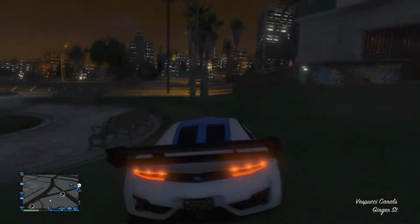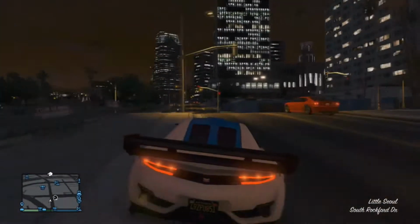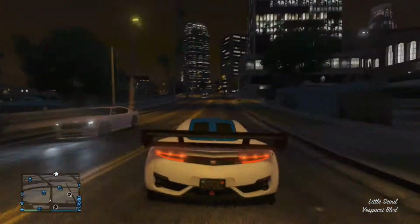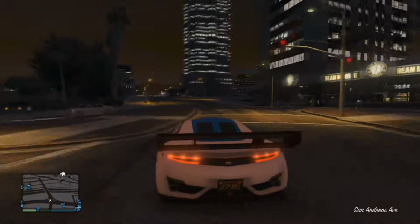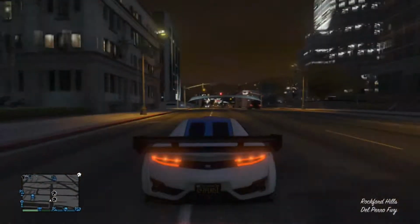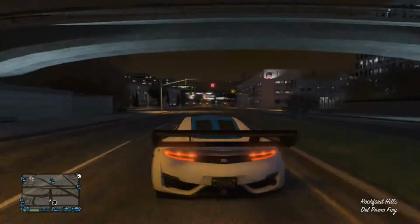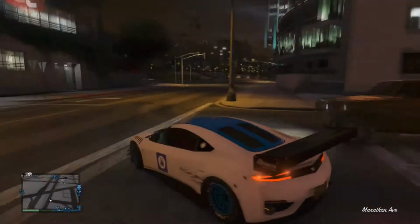So yeah, I recommend this car to anyone who likes to drive around in a really good-looking car, and it's very fast. It's not the newest car, but it's from the last update just before the I'm Not a Hipster update. I'm not sure though.